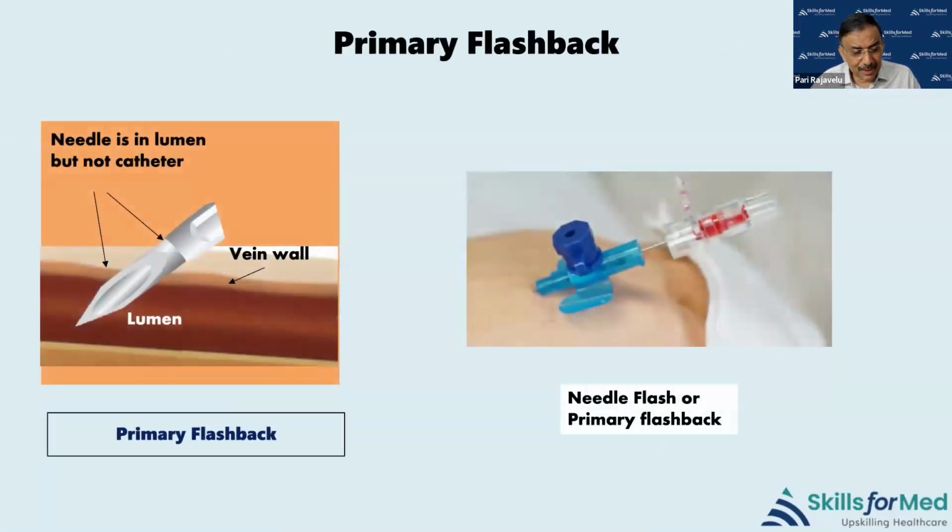Now, what is a primary flashback? So primary flashback happens when the needle has entered the lumen of the vein, but not the cannula. So when you put the cannula at 30 degrees into the vein, as you can see in this picture, when the needle enters the vein, you will get the primary flashback, or what is known as the needle flash. You have the flashback chamber in every IV cannula. So this shows that you have entered the vein with the needle, but not with the cannula.